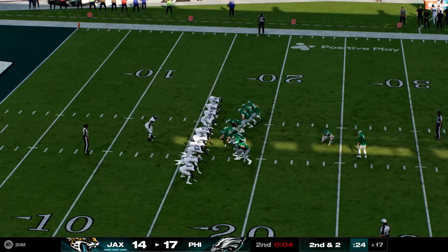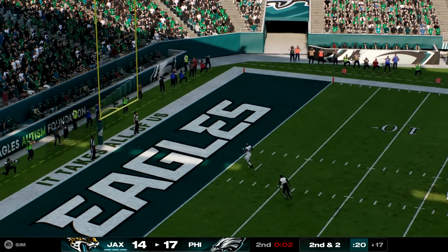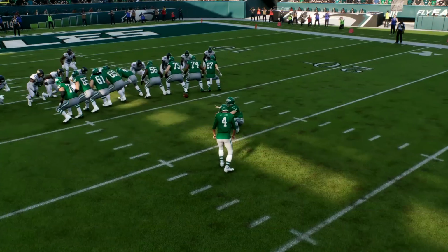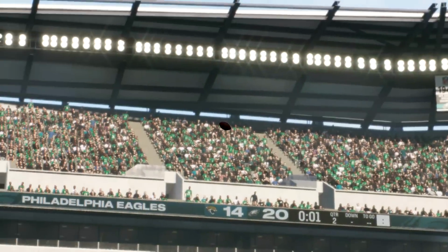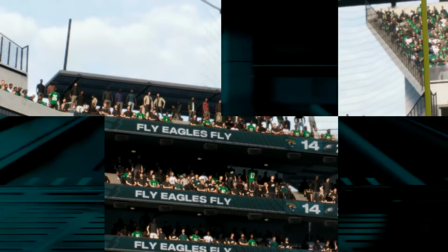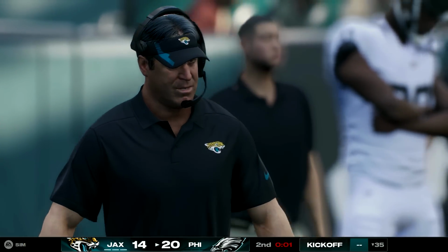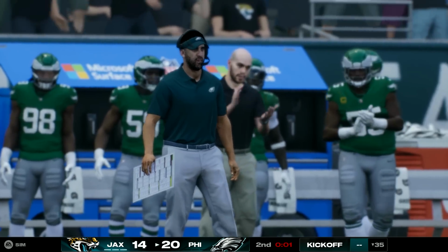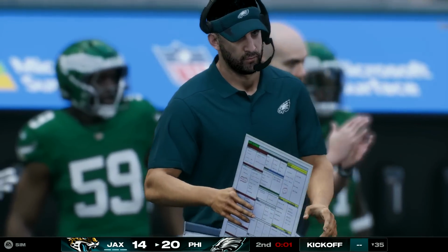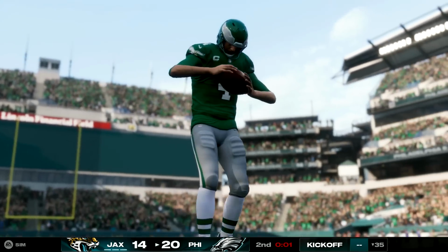Here's Jake Elliott now to try the field goal. This from 34 yards. He is 2 for 2. That kick is good. And the Eagles going to tack on 3 more, extending the lead here late in the first half. And that's a really nice boost here before the break. I mean, you work the clock well, you're able to steal some points. The biggest thing is you're able to build a little momentum now going into the locker room at halftime.